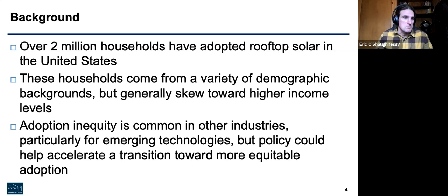Another key fact to establish right out is that adoption inequity is not unique to solar. It's common in other industries, particularly for emerging technologies. But clean energy justice is an emerging item on the policy agenda, and there's a broad push to accelerate a transition towards more equitable adoption. So although adoption inequity is not unique, it is possible to accelerate a transition towards more equitable solar adoption.